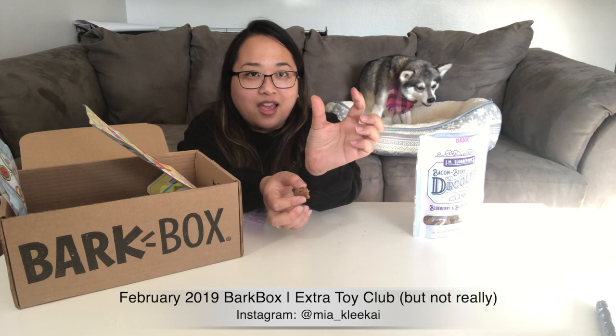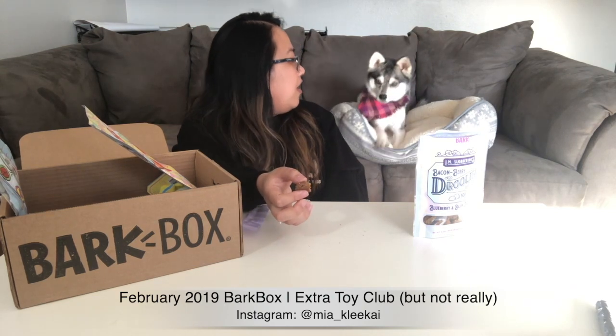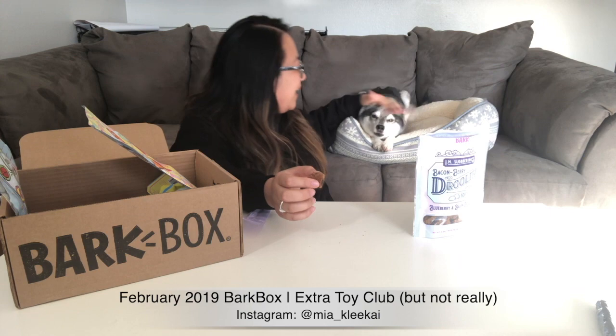She refuses to eat any crunchy or hard treats unless I break it down. So if the treat's this big and it's a hard treat, she won't eat it. I have to break it in half and give it to her this big for her to eat it because she's that picky. But oh, she finished it. Good job, Mia. Good girl.